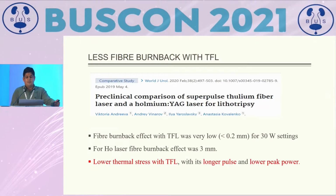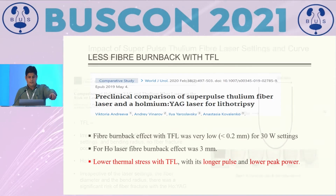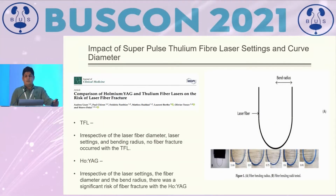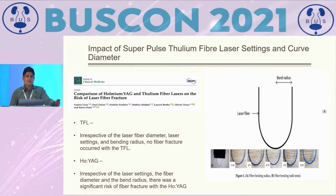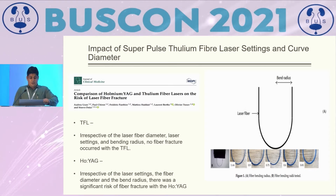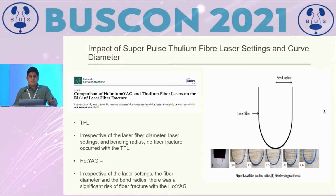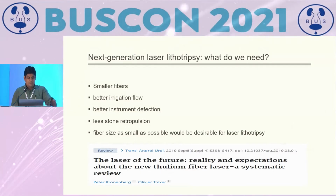Now, fiber burn-back with TFL is as low as 0.2 millimeter as compared to holmium, which is about 3 millimeter, which matters for our daily use, where if the fiber is burned we have to buy another again and again. Especially in case of inferior lower calyceal stone, where we have to bend the fiber a lot, fiber fracture during activation was almost nil for TFL, but it was a significant risk for holmium. So it has an advantage over holmium.